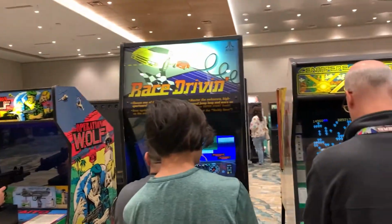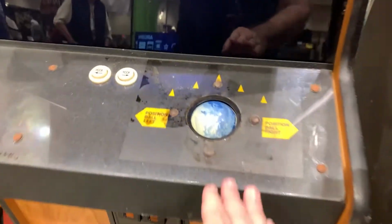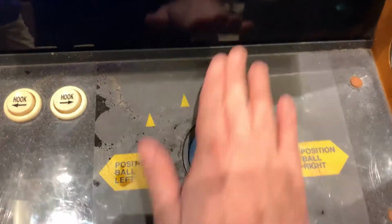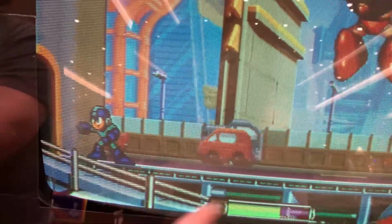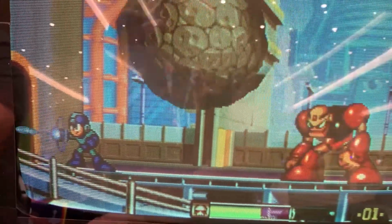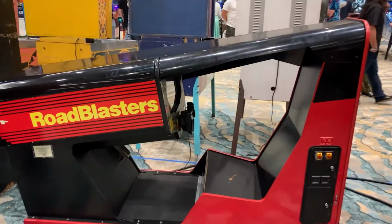Operation Wolf, race driving, Super Sports. Looks like the trackball in this is an actual bowling ball. It's actually a pretty interesting Mega Man cabinet. Oh, he doesn't know which way he's firing. He's firing the wrong way. No, the other way. You're supposed to shoot that way. Oh, there you go. And check out the Road Blasters sit-down arcade.